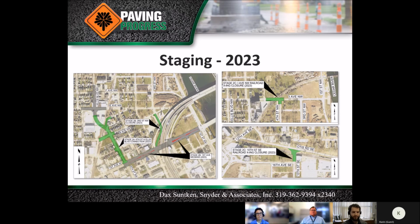Construction in 2023 will involve reconstruction and connection of 6th Street to Ellis Boulevard from First Ave to E Ave Northwest and closure of the B Avenue Northwest Railroad crossing. Following completion of the connection and opening to traffic, remaining median work on First Avenue and the closure of southbound 3rd Street from B Avenue to First Avenue will be completed. Finally, permanent closures of the railroad crossings at I Avenue Northwest and 10th Street Southeast will conclude construction activities for this project.